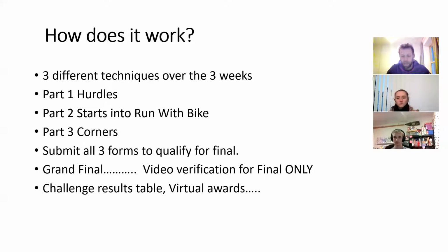Now you don't need to submit any information in these first 3 weeks. When we put it all together, everyone needs to complete each form by the end of the 3 weeks, and I can see who's done it once you put your names on there. Then you get the invite for the grand final, and that's when we want the video verification, just so I know everyone's times and I can have a look at everyone's techniques. If you've got any questions, we've got the Tuesday session, just for any technical questions or anything in general about the challenge. But we don't need to see videos until the end, if that's okay. And then once we do the final, it's all a bit of fun. We're going to have a results table and hopefully some virtual awards.